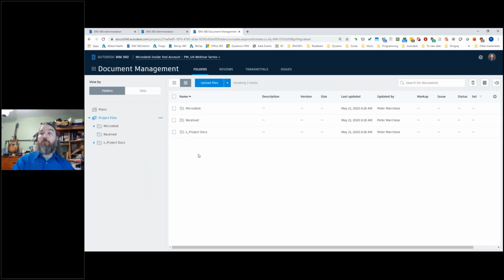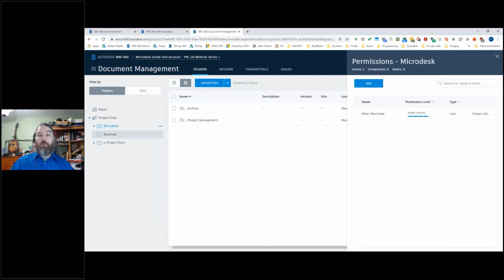Now, I've got my folders created, but I haven't done anything to make sure that other people can access this yet. So what I want to make sure I've done is I go through and set up my permissions. Even though there's folders here, if I invite someone to this project right now, unless they are an admin, they will not see anything. So what I'll do is I'll go in here and I'll say I want to see my permissions. So that's the Microdesk folder.